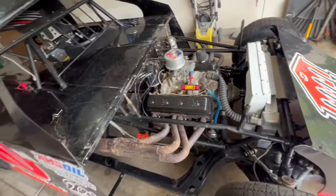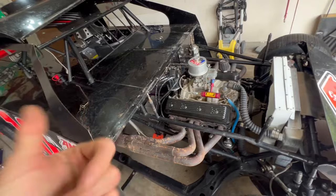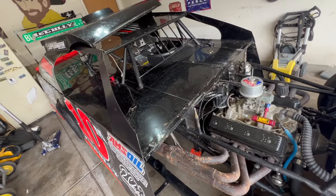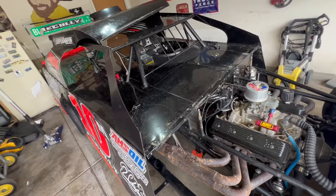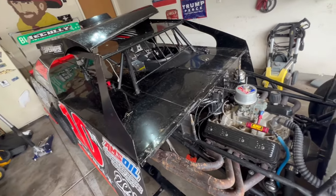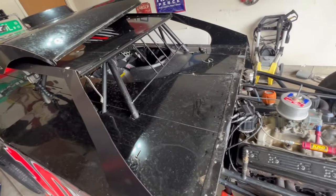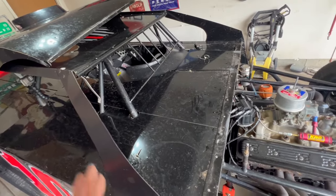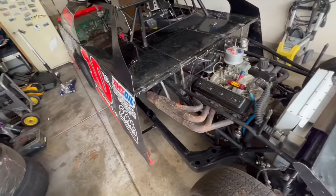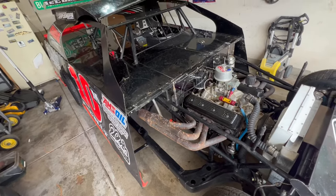Other than that, all I've got left to do on the car is my tire prep, and I've got to see how dirty she is. I washed her, but this black, man, it shows everything. So I gotta gloss her up, get her all glossy. But I won't bore you guys with the details. You've seen me tire prep and clean before. We'll pick it back up at the track when we get there, if we have the races tonight.